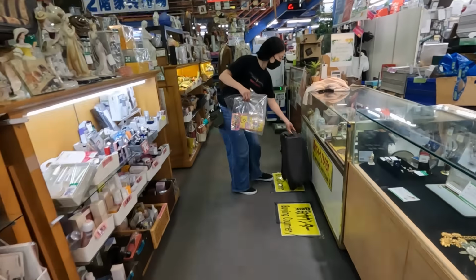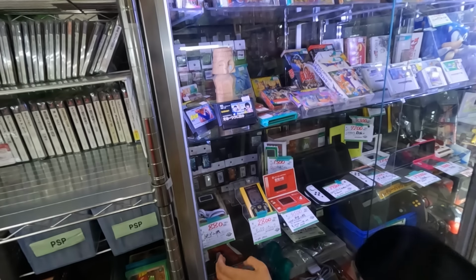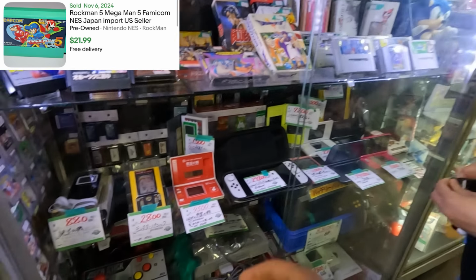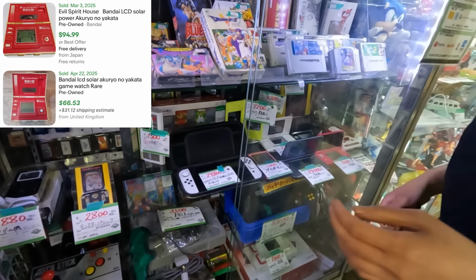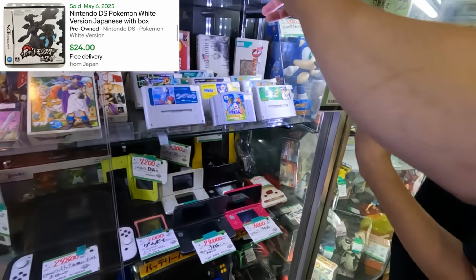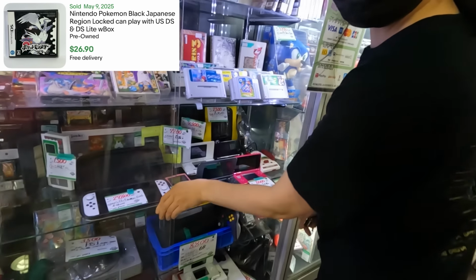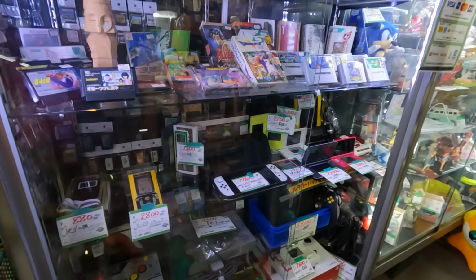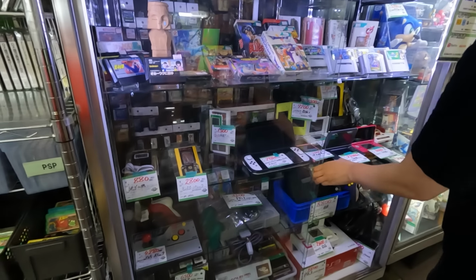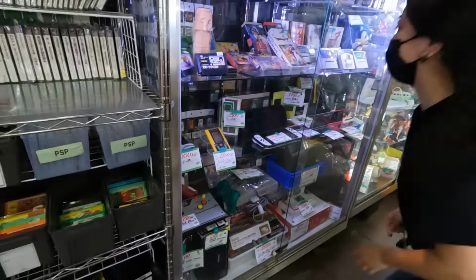Can I get the key? Rockman. This one. Bandai. Rockman 3. And Pocket Monster. White. White and black. Hi. Arigato. You like all the games? All the games, yeah. All the games. Yes, I like too. Oh, hi. Family Computer. That's why I came here for the games today. Arigatou gozaimasu. You watch Tokyo Rain? I did, yeah. That's how I found the store. Arigatou gozaimasu.